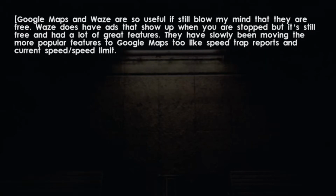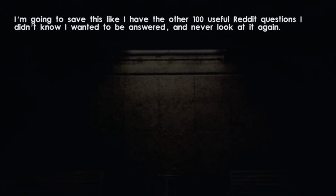Google Maps and Waze are so useful, and it still blows my mind that they are free. Waze does have ads that show up when you are stopped but it's still free and has a lot of great features. They have slowly been moving the more popular features to Google Maps too, like speed trap reports and current speed/speed limit.